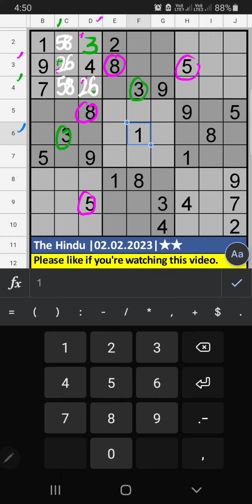6th row and 8th row, we have 1. So 1 can't come in these cells, then 1 is confirmed here. 6th row, 7th row, column B, we have 1. So 1 can't come in these cells, then 1 is confirmed here.